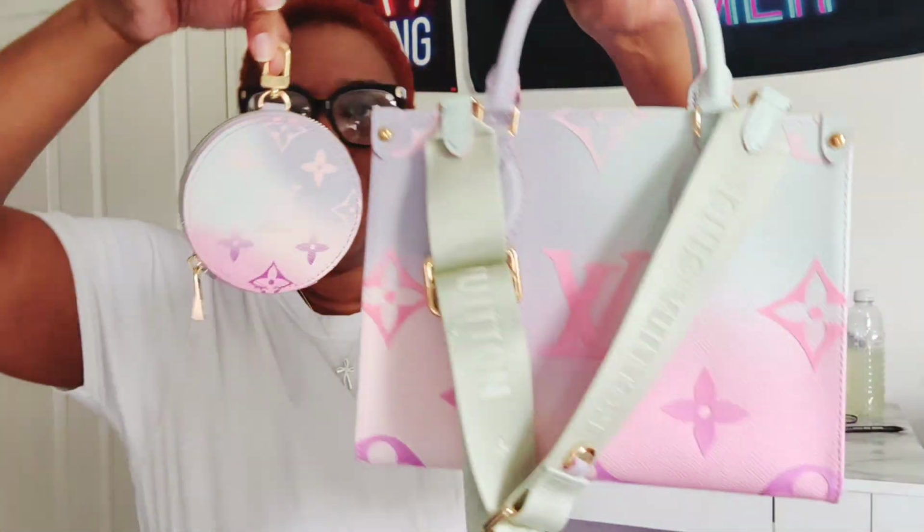And then, of course, you get your little coin purse, which I love that they include these with the Louis Vuitton bags, because you can keep your little coins in here. Or if you just want to carry this and keep your license and whatever bank card you have, and just put your keys on here, you can do that. And tote that if you have one of them days that's like, I don't feel like carrying no bag, I just want to tote this. You can definitely do it. But it matches the bag perfectly.